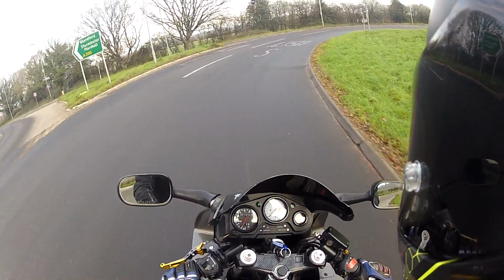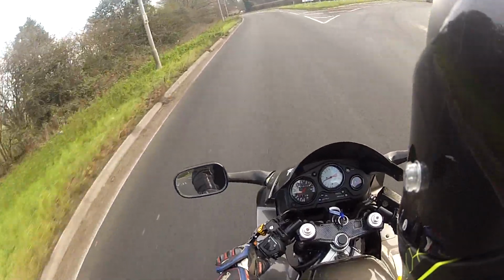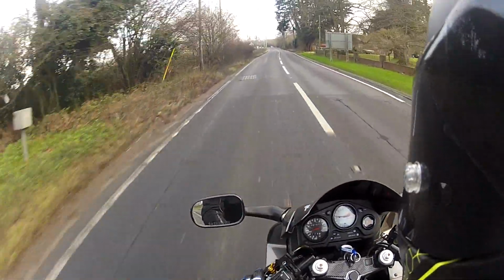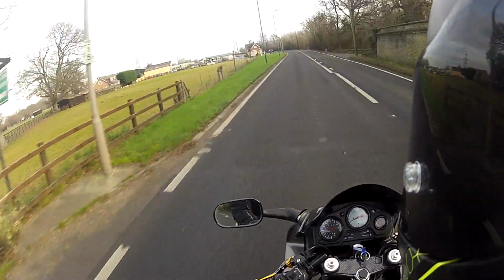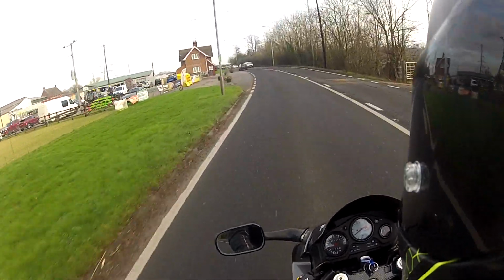And then we're going to go left indicator, left mirror, check over my left shoulder, all clear, and over, here we go. Round this bend, bit of acceleration now. Fourth gear, fifth and sixth. Let's say try and get it into sixth gear as soon as you can, because bigger engines are very torquey, they pull the gears well, and it saves you fuel.